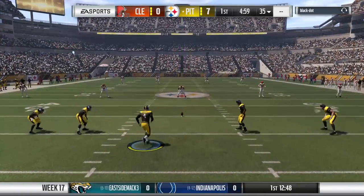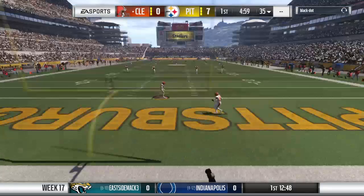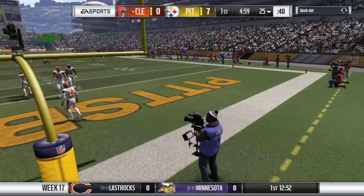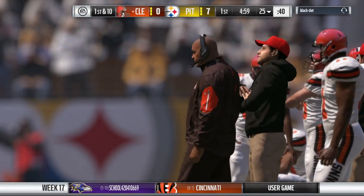Here's the Steelers kick team as they'll boot this one away. And that'll carry over the back line of the end zone for a touchback.